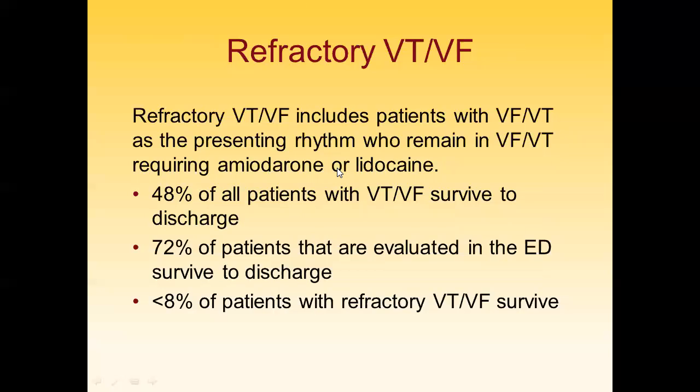So if you look at that group already, what we know of it, 48% of all patients with VT and VF in general, not refractory, survive to discharge. 72% of the patients that are evaluated in the ED survive to discharge, with overall VT and VF less. But if you look at the refractory VT and VF group, less than 8% of them survive, currently in the study. So as soon as you get amiodarone or lidocaine, you have a less than 8% survival.